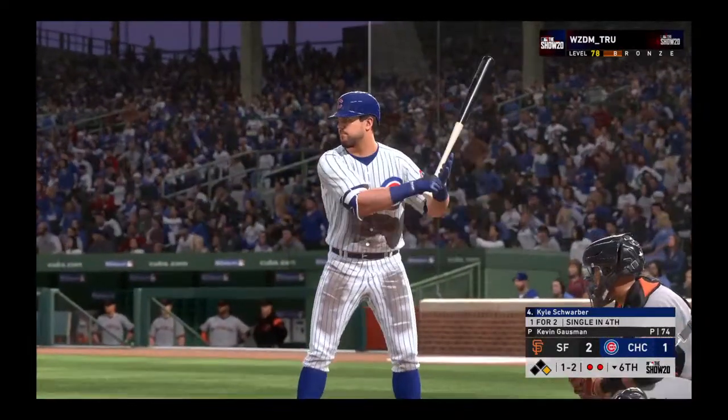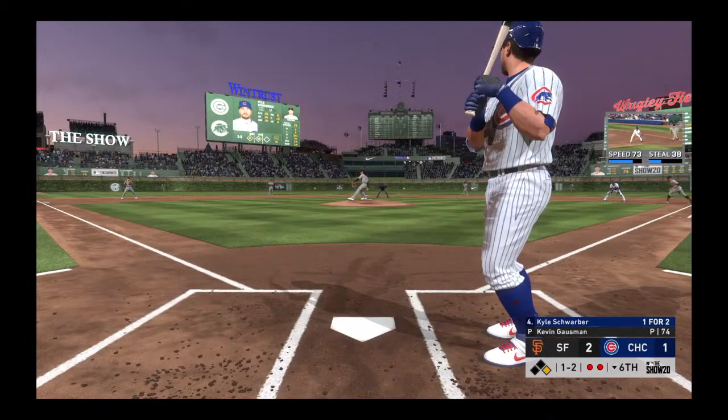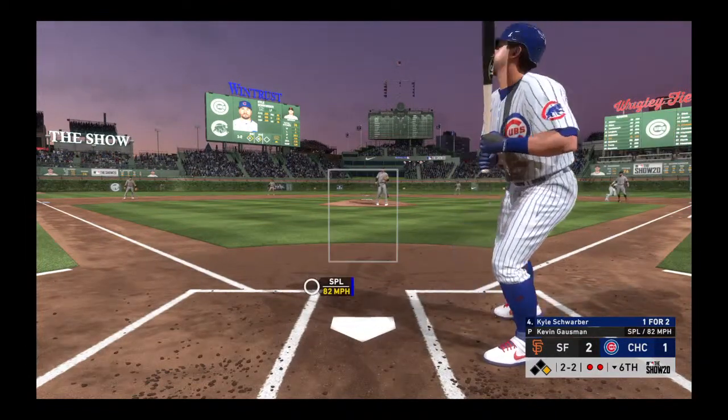So now it'll be the 4-hole hitter, Kyle Schwarber. He's singled in 2 trips to the plate thus far. And it's 2 balls and 2 strikes now.